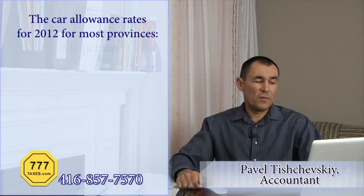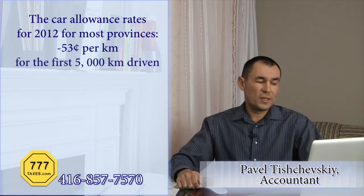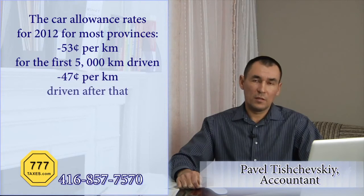What about corporation? The situation is a bit different in case your business is incorporated and you occasionally use your personal car on company business. You still have to keep all the receipts and the auto log, but in that case you don't have to calculate your business portion percentage. Instead, you can use a flat rate established by SR&ED. For example, the car allowance rates for 2012 for most provinces, including Ontario, are 53 cents per kilometer for the first 5,000 kilometers driven and 47 cents per kilometer driven after that.